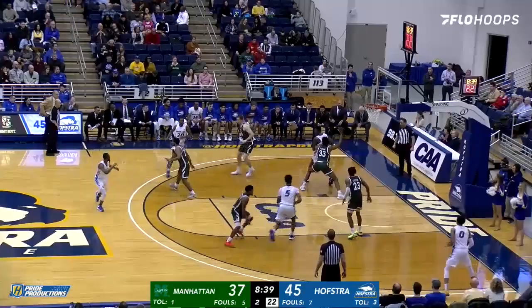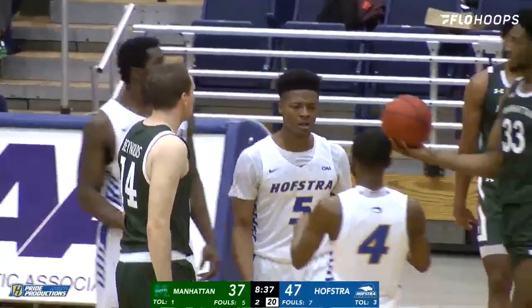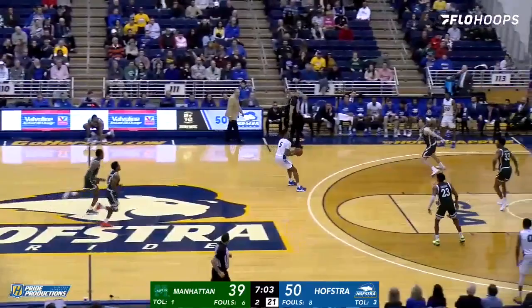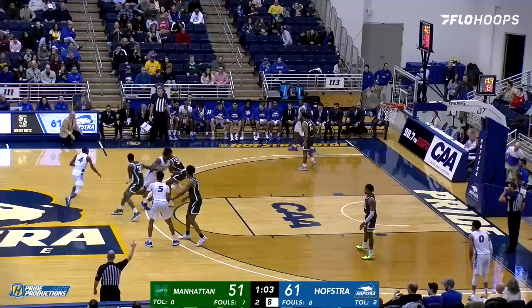A shot finally good. Tried too hard to thread that one through the defense on the last offensive possession, and it didn't work out in his favor. Manhattan was able to take it the other way. Pemberton steps into a three. No good. That one's short. Rebound. 9 on the shot clock for Hofstra. A minute to play. Pemberton's got it now. Eli puts it on the floor. Goes inside. Puts up the tough shot. No good. Rebound grabbed by Tyke Green.